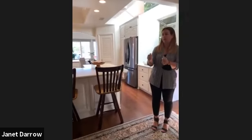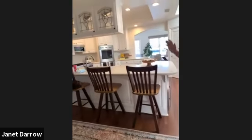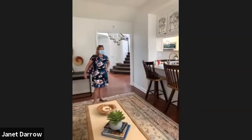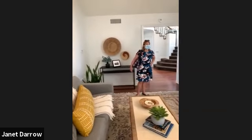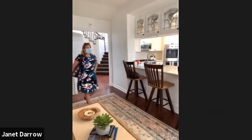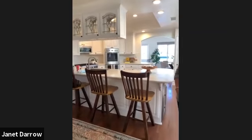Like Janet discussed, it's very practical. You can have your kids in here doing their homework or watching TV while you're in here cooking. Or if it's an evening where you want the adults in the formal living room and you want the kids here in the family room, it works. It's a great setup for a family, or someone that just wants to be watching a different television show than maybe you.